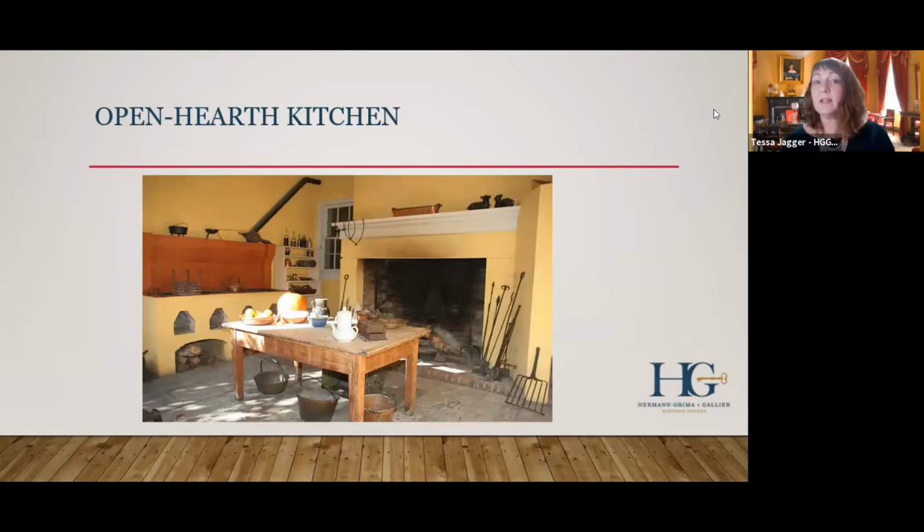So this is the open hearth kitchen at Herman-Grima House. As I mentioned, we're going to talk about both drink and food. This is one of the only remaining functioning open hearth kitchens in Louisiana. You can see the fire in the back, and then on the side are the stew holes, which operate like a stovetop.